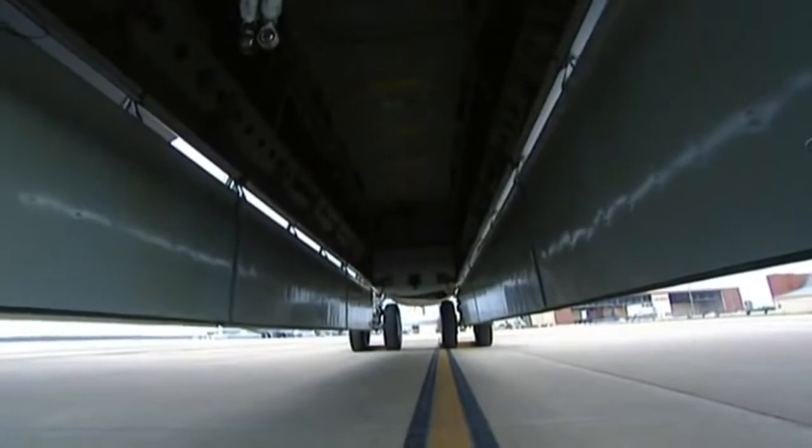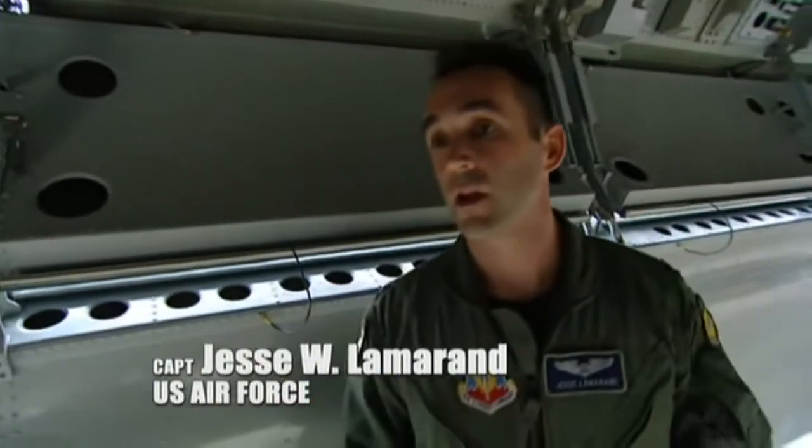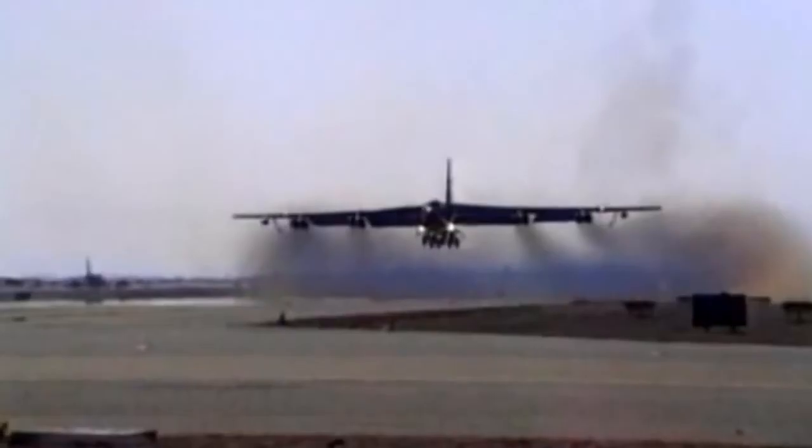We usually have 3 bomb racks in this aircraft, an aft, a center, and a forward. And each one of those bomb racks carries 9 bombs on each single one, so 9 times 3 is 27. We can carry up to 27 internal 500-pound bombs. That large of a payload and that diverse of a payload enables you to strike multiple targets and multiple types of targets on a single mission with a single aircraft.